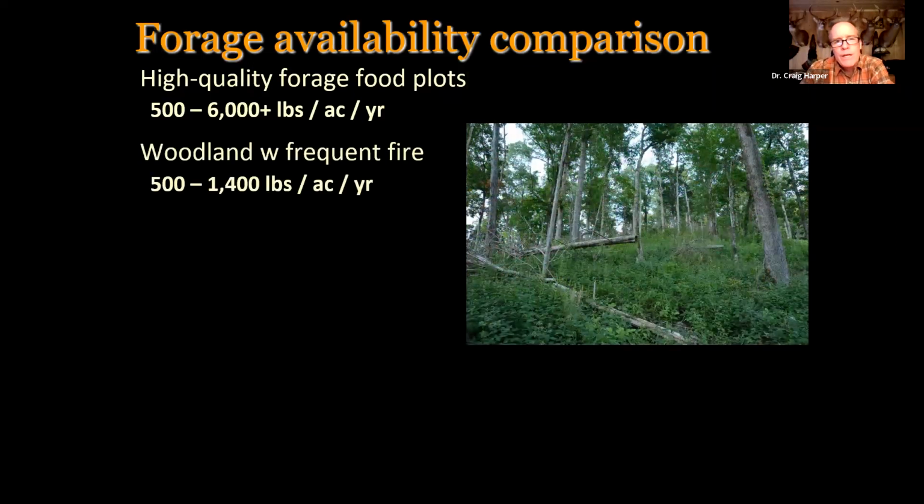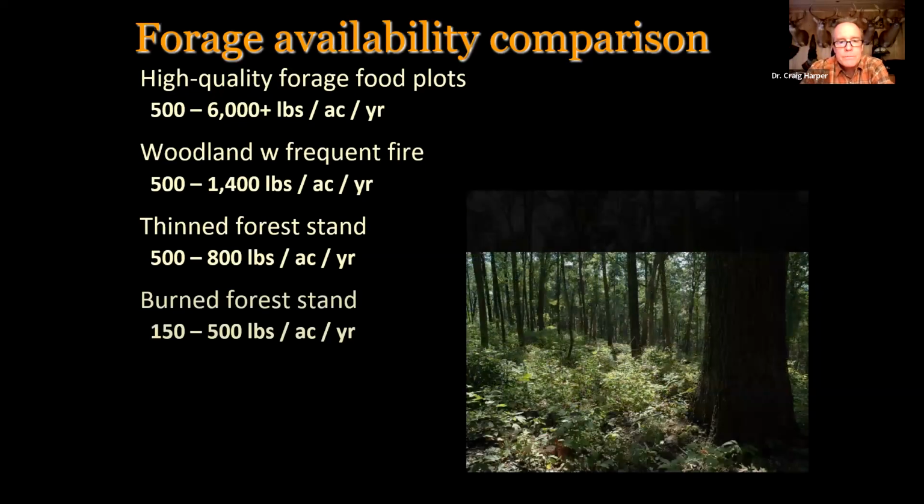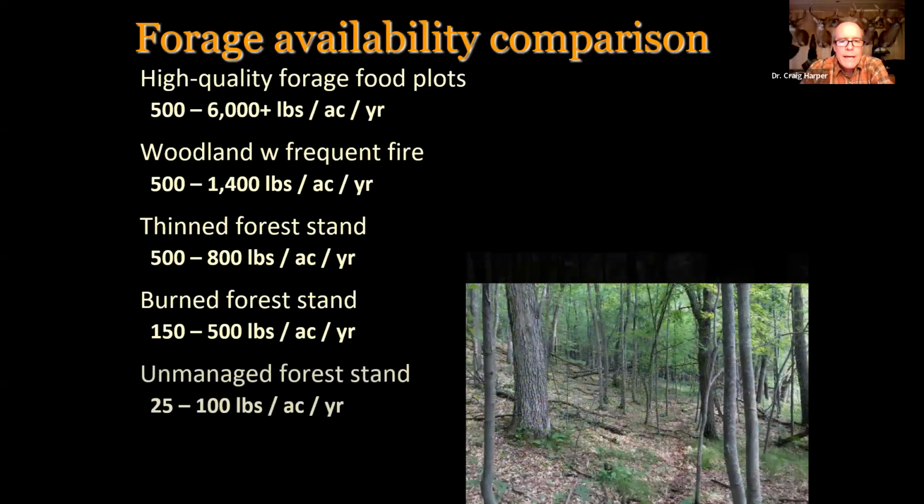In woodlands that receive approximately 50% sunlight, you're typically going to see somewhere in the neighborhood of 1,000 pounds per year. Whereas in a thinned forest stand, in the first 2 or 3 years after it's been thinned, it's common to get somewhere around 500 to 800 pounds per acre per year. And a forest that is burned, but without canopy disturbance, it hasn't been thinned, and so you typically have 80% or more shade, less than 20% sunlight coming in. In that situation, you're not going to have as much forage produced. It's usually going to be somewhere in the neighborhood of 200 to 400 pounds per acre, but sometimes you can get a bit more than that.